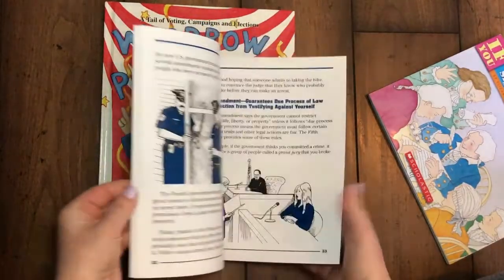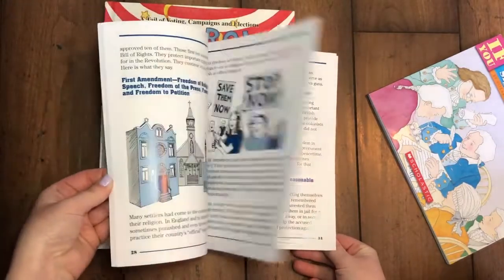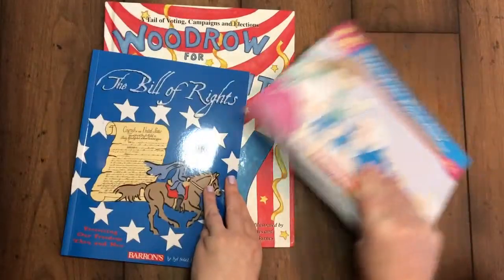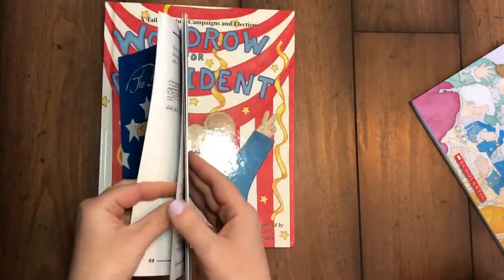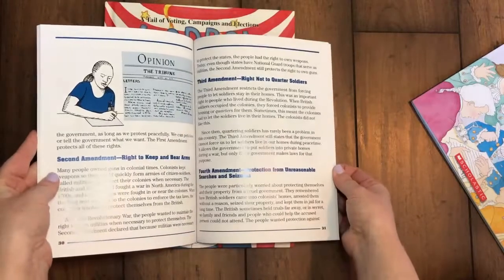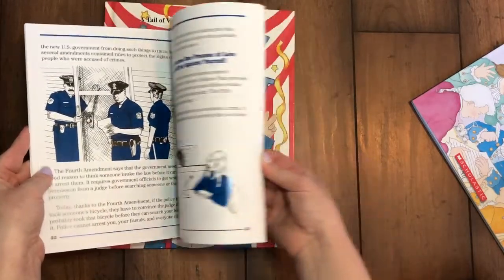Now this book does not have great illustrations, I'll admit, everything's in white and blue, but it is written really well for children. And some of it will overlap some of the stuff found in here, but that'll be good because it'll be a review. And then in the back, it actually goes into the actual amendments and what they mean and gives kind of real life examples of them.